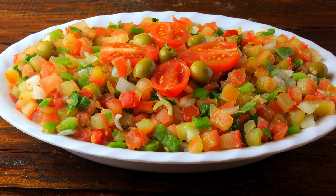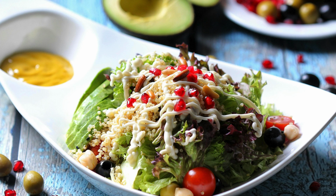Now, let's talk about the star of the show, the maple vinaigrette. This dressing brings a warm, slightly sweet depth to the salad that enhances all the flavors. Made with pure maple syrup, Dijon mustard, apple cider vinegar, olive oil, salt, and pepper, it's both simple and irresistible. A quick whisk or shake in a mason jar, and it's ready to drizzle over your fresh ingredients.